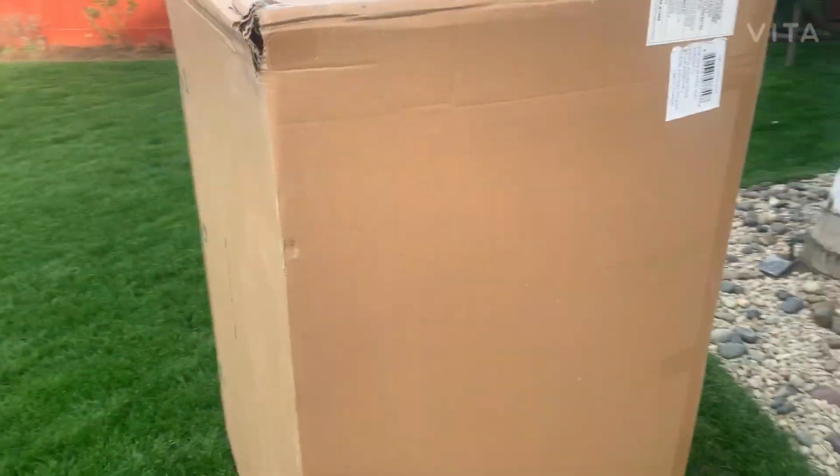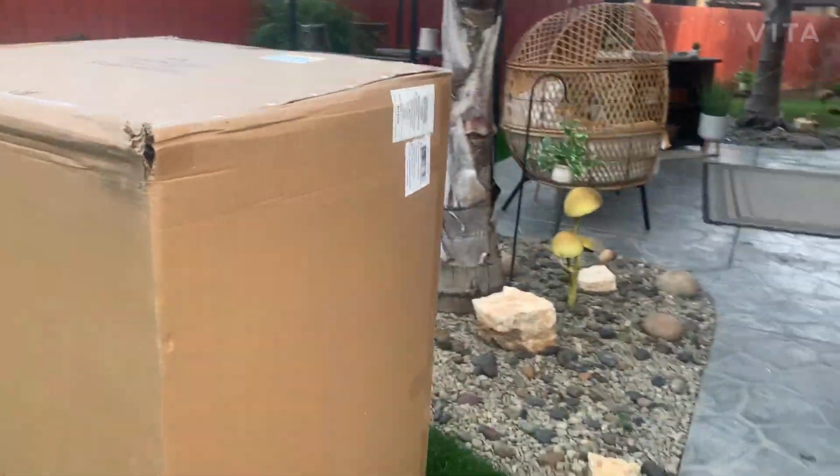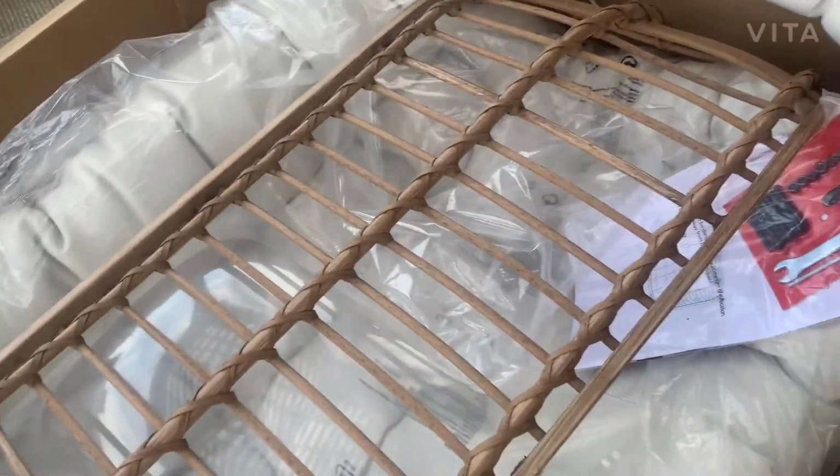And now, guys, what you all been waiting for, this furniture piece that I bought at Target, I'm going to have to roll it over to the center. And here it is, guys, the big egg chair. It's going to match perfectly with my other chairs, and I can't wait to see it.